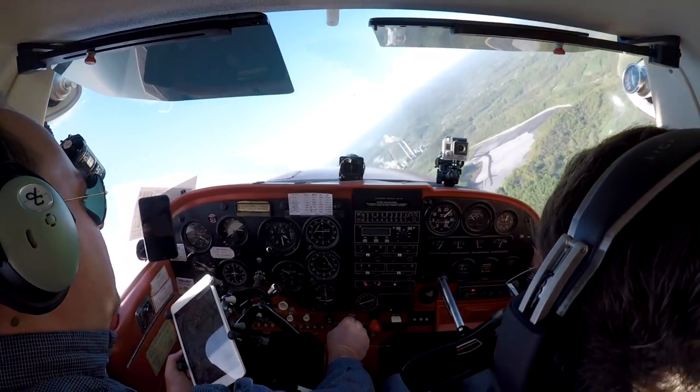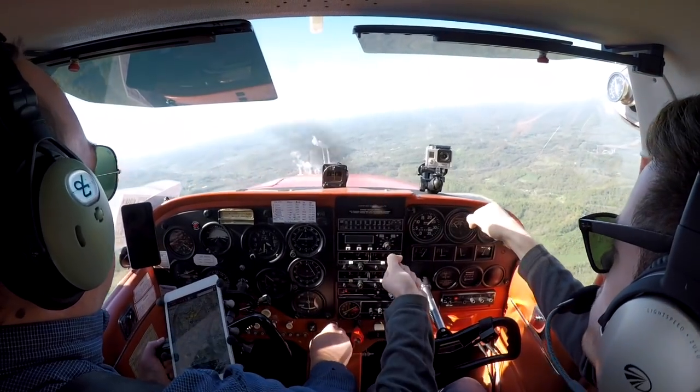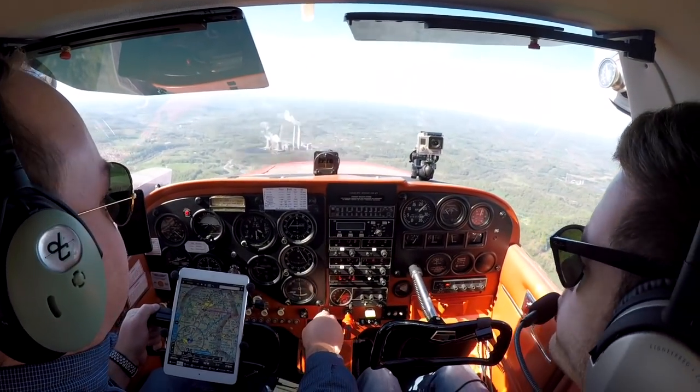And roll out, left rudder. Push the nose down. And then power back just a squid.